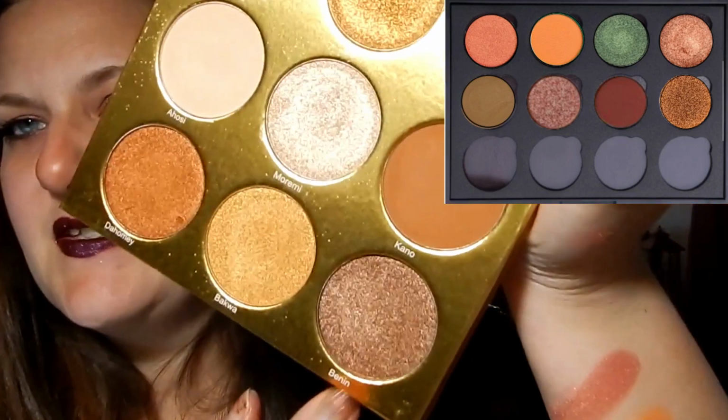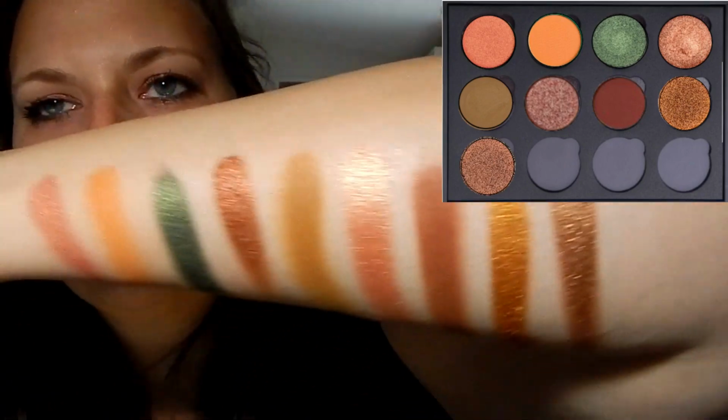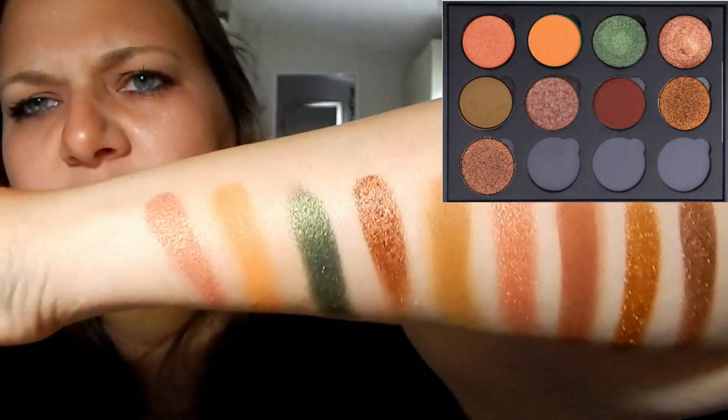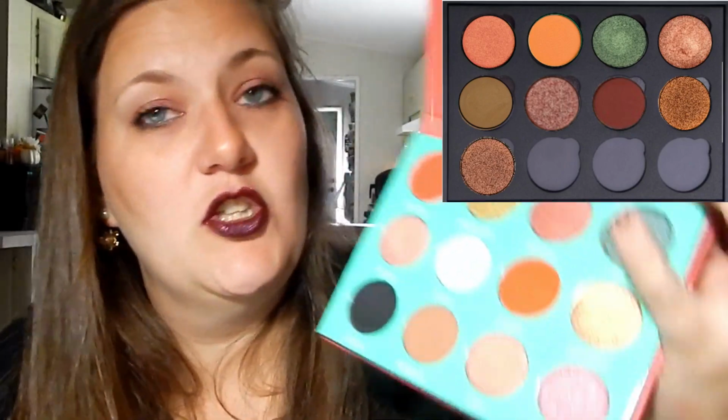And the next one I'm going to pick is Benin, this bottom brown metallic. So my arm is pretty neutral with that pop of green in there so far. So far it's looking pretty darn good. Okay, so this one I get to pick 3 shades out of. This one is my absolute favorite of the bunch. This is the Saharan. And this is what the Saharan looks like. It's to die for. Now, I know exactly which 3 shadows I'm going to pick.